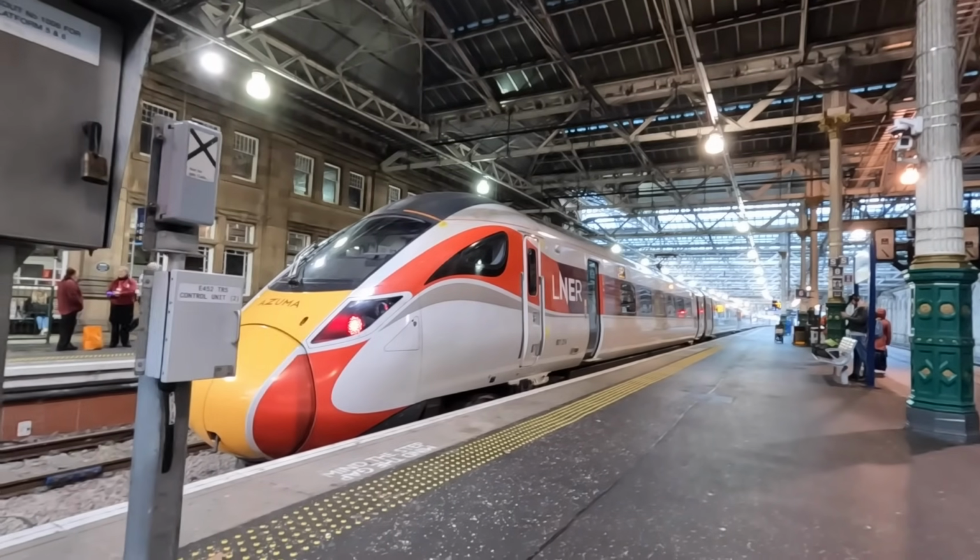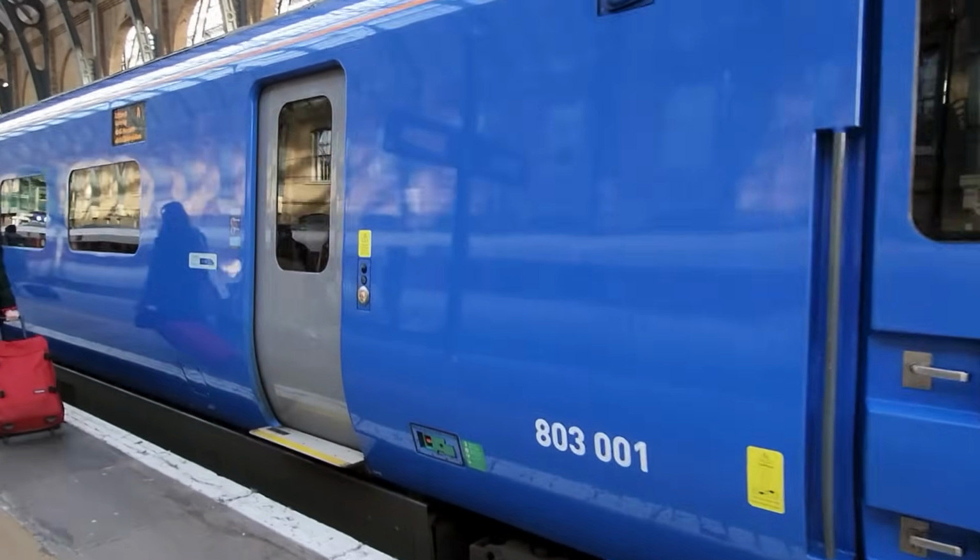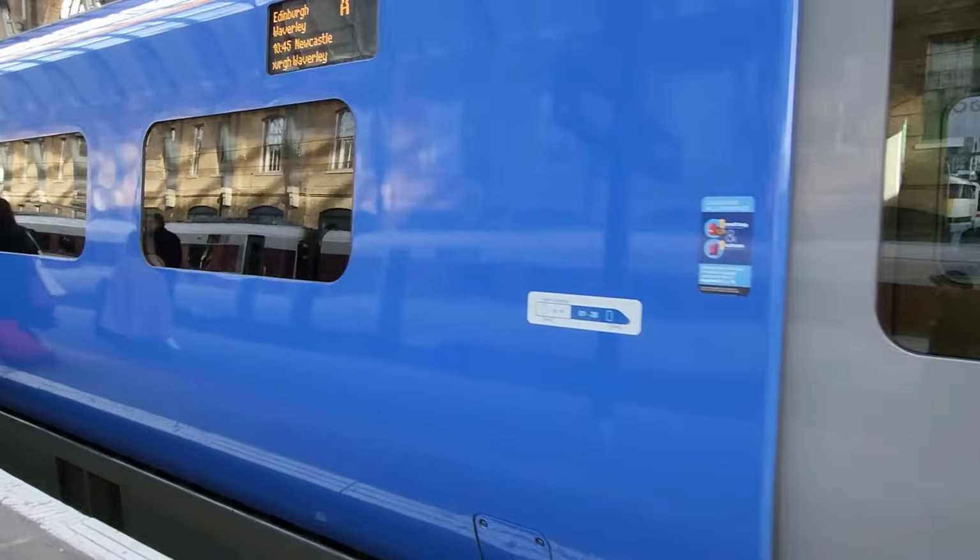And what surprised me with my comparison? I preferred LUMO. LUMO's the cheaper of the two, but I just preferred it. It's more like flying on an airline.